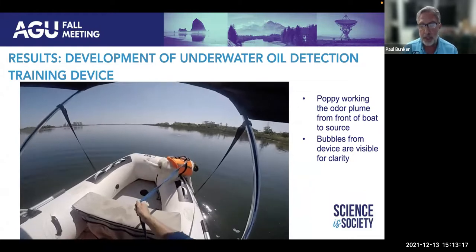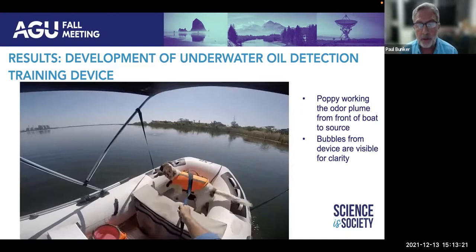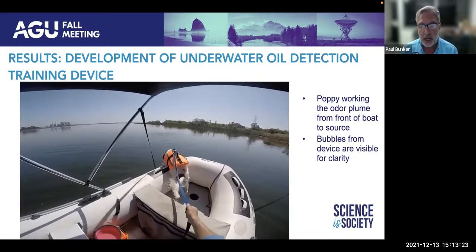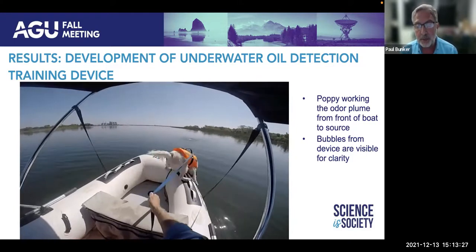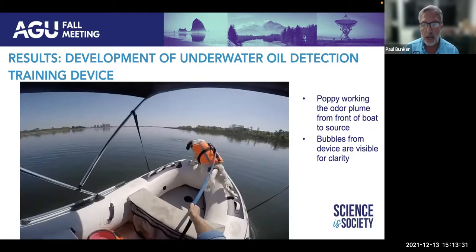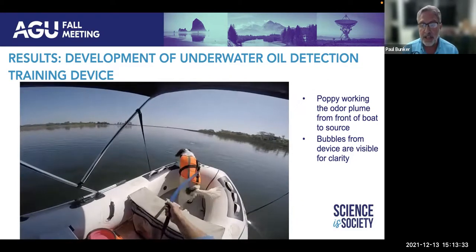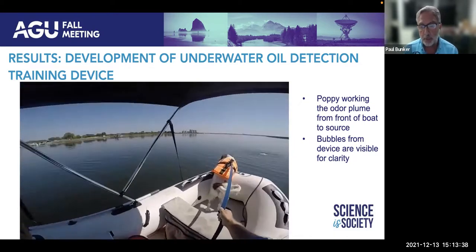And you can see Poppy bouncing left and right on the front of the boat. Ahead of us is a patch of bubbles. We've left the device on so that you can visualize where this odor is coming out, and actually the wind's coming into our face. So she's starting to smell oil coming from the surface, and she's guiding me by moving left and right on the front of the boat to keep me in the plume.